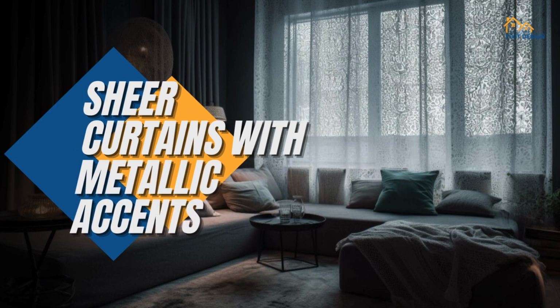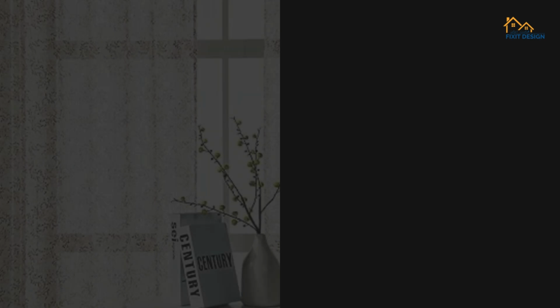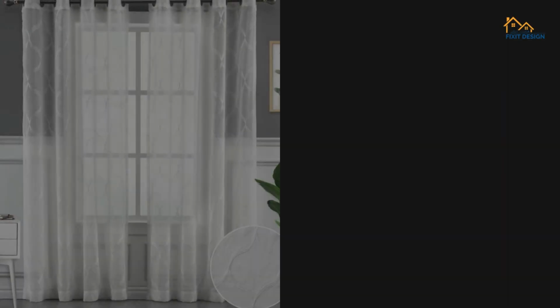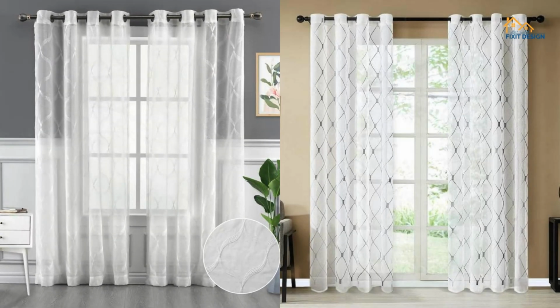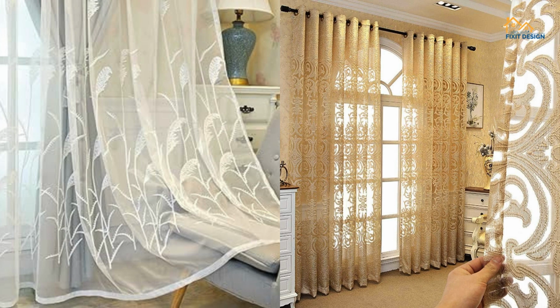3. Sheer curtains with metallic accents. Next up, sheer curtains with metallic accents. Curtains with subtle metallic threads woven into the fabric are a hot trend for 2024. These curtains catch the light beautifully and add a touch of glamour to your space without being too overpowering.